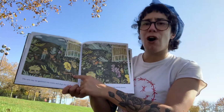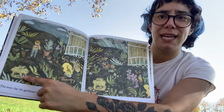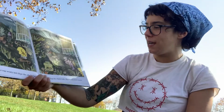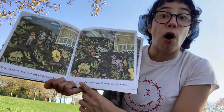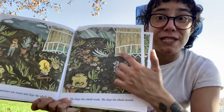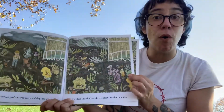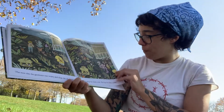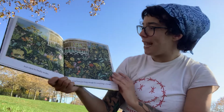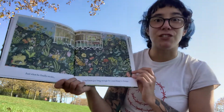The next day, the gardener was weary and slept the whole day. Here is the gardener sleeping, and outside, some people are working in the garden. The gardener slept the whole week. He slept the whole month. And do you see what was happening as he was sleeping? I see less weeds. I see more flowers. Oh boy. And when the gardener finally awoke, it had been just long enough for something to change.